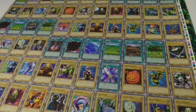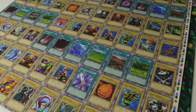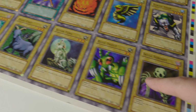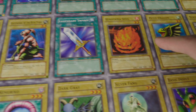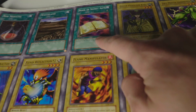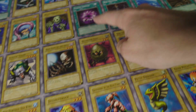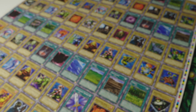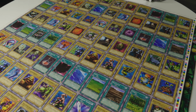I find it fascinating. This is truly, for me, a really cool part of Yu-Gi-Oh! history. If you want to know my favorites, it's Skull Servant, Basic Insect, Petite Dragon for sure. Also love Umi and Yami. I like Book of Secret Arts quite a bit as well. Violet Crystal I also really like, just art-wise. But yeah, a lot of amazing cool cards. And I think it's now time to frame this beauty.